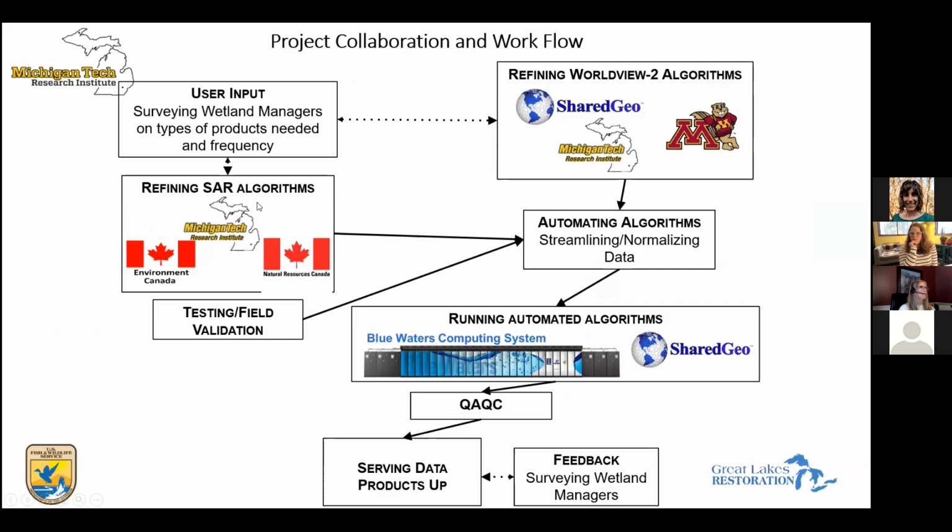And this is just kind of how this collaboration works. So we have our hands in both the WorldView and the SAR. So it's the Canadians and us doing the SAR work, and then Shared Geo is big on using the cloud computing and trying to get our algorithms automated and out there. And Minnesota is working a lot with eCognition. And so I haven't presented their exact work today. We work with them, but they might be someone in the future that you might want to have present.